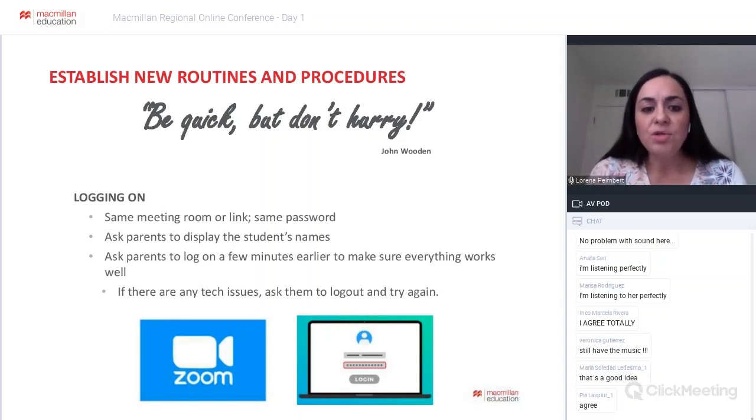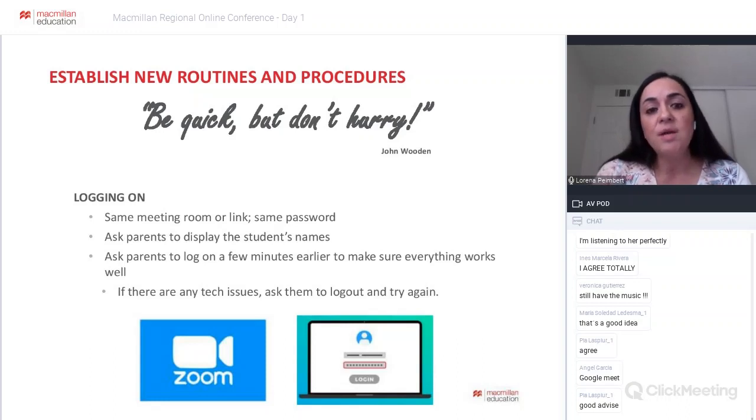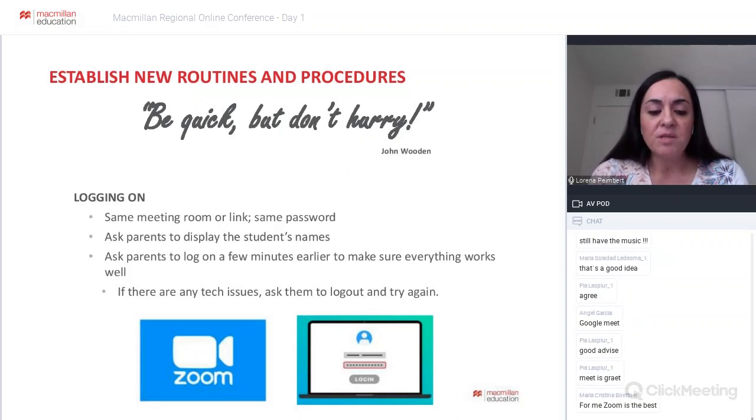Always use, if you're going to use Zoom or any other platform, the same meeting room or link and the same password. That way, parents can save that link or password in the devices that the children are going to be using, and they can click on that link so that it directs to your room or to your class immediately, and they don't struggle, okay? So this is something that you have to do.